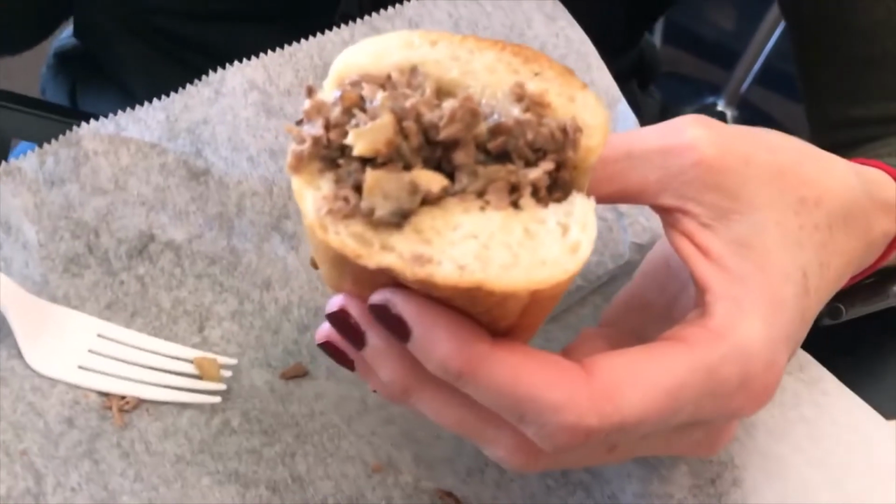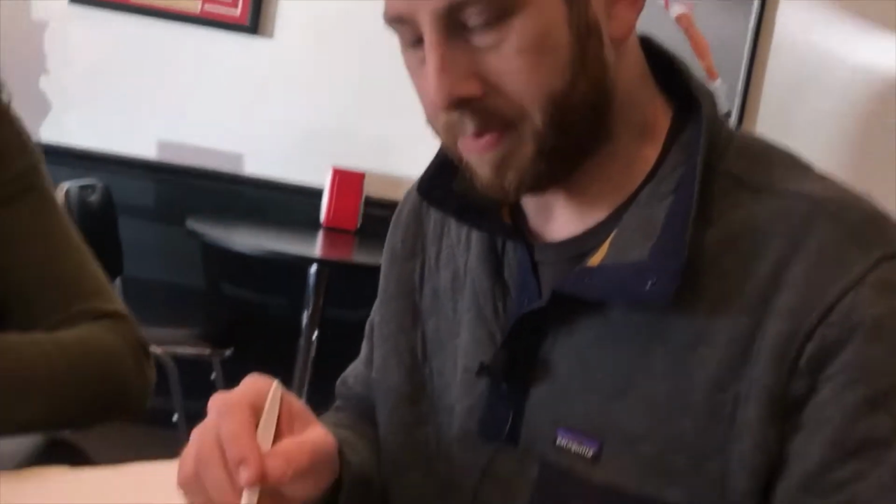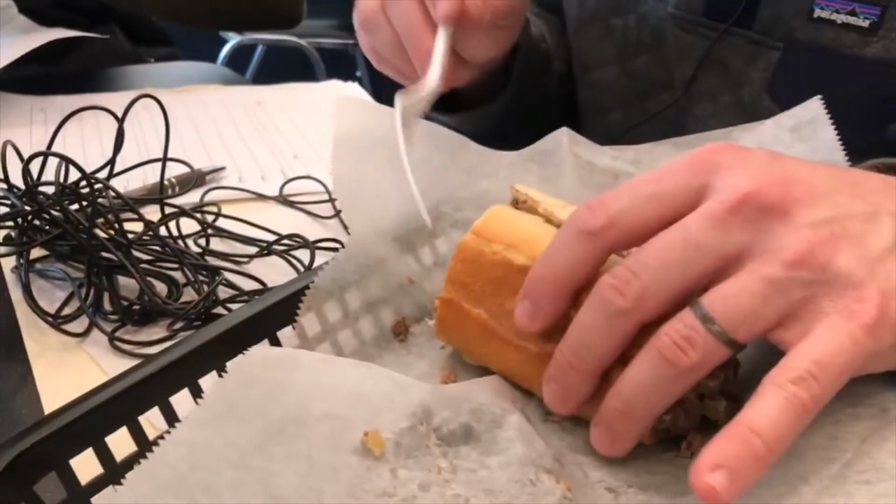Good cut on the roll, the way it should be. Yeah. Not heavy on one side like some other establishments we've been to. Attention to detail. Yeah. You know, and you saw the hoagies when we came in, they looked amazing. Like, they were artfully constructed. I have a feeling they know their way around a good sandwich.